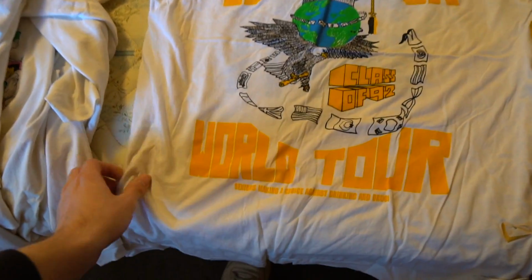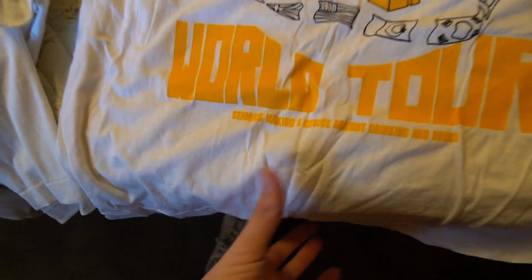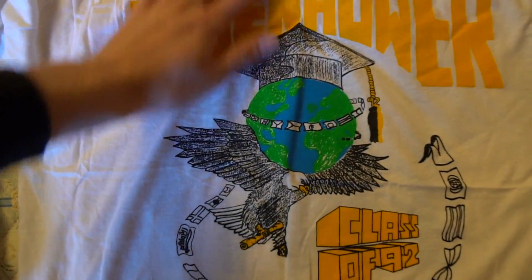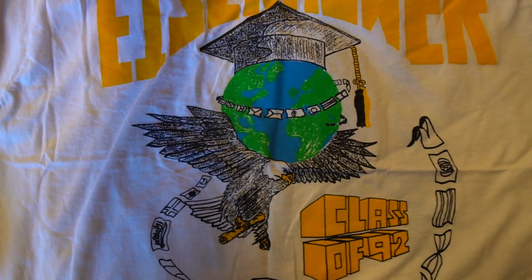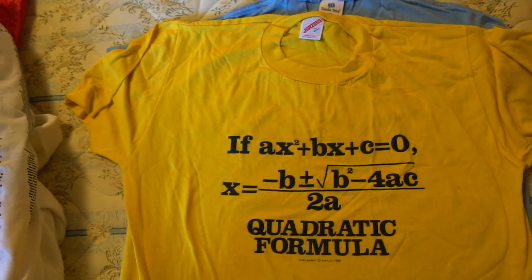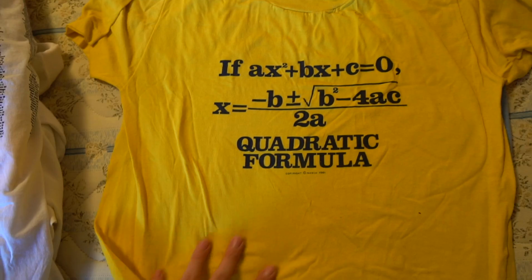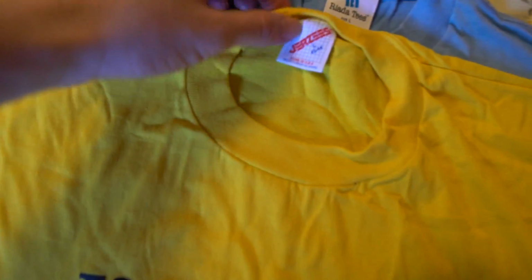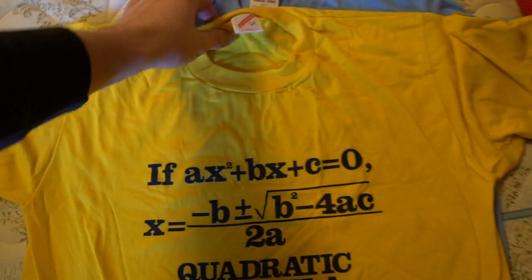Eisenhower World Tour. Class of '92, seniors against drinking and drugs again. Man, dude, full-fledged. It appears the globe is graduating as well. That's cool. And then this shirt's probably the best, dude. You have the quadratic formula on this 1981 NASCO tee. That's super dope. On the jersey's tag, all single stitch, made in USA.